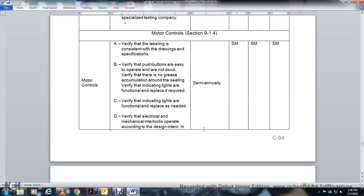Alright, your motor controls. Verify the labels are consistent with the drawings and specifications. Semi-annually verify the push button operates easily and is not stuck, and verify there is no grime accumulation or grounding issue. Verify the indicating light is functional and replace if required. Semi-annually verify the indicating light is functional and replace as needed.